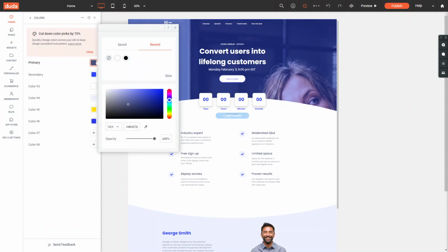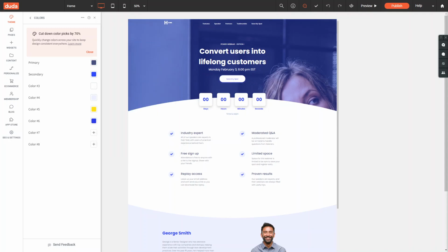The way the site colors work is that there's primary colors, secondary colors, and then there's other colors that you can use as well. And the way these work is that certain elements will use the primary color, certain elements will use the secondary color, certain elements will use color 4, 5, 6, and 7. So anywhere that's using the secondary color, you just want to update it here so that all the secondary colors change at one time. You don't have to go through and change each of the elements that's using secondary colors. So it's best just to do the color picks as well.